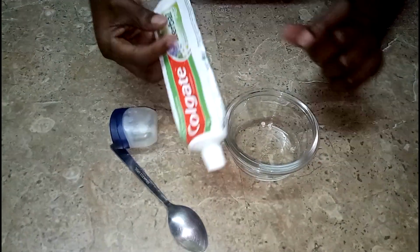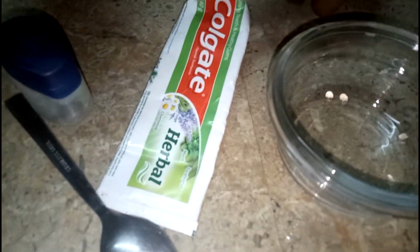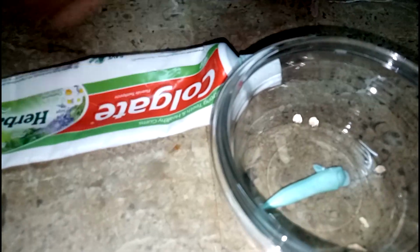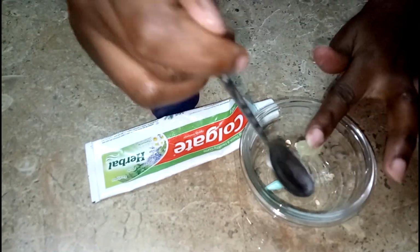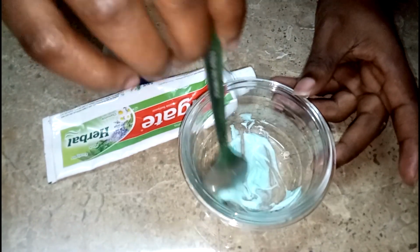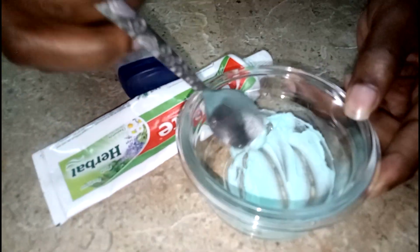Hi guys, so what you need is Colgate toothpaste, Vaseline and a mixing bowl. That's all. So you will take your Colgate, your toothpaste, then you can put some amount there. That's your Colgate. Then you take a bit of Vaseline. You mix the two. And that's all. This is what you get after you mix it.